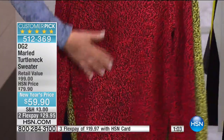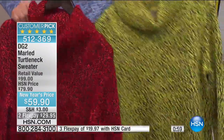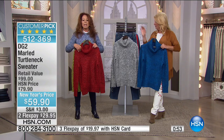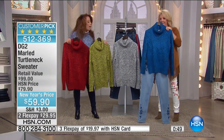It is a rayon version of a chunky sweater. It has a slight sheen to it. It has a beautiful cowl neck. It doesn't get out of shape. It works under any kind of outerwear piece. There's only 200 left because we sold thousands of them.